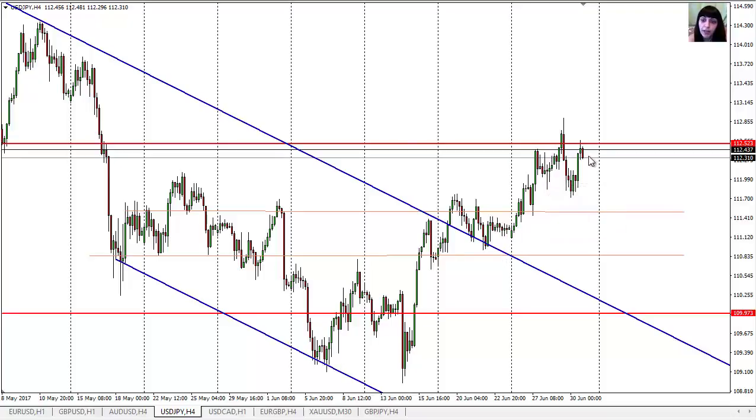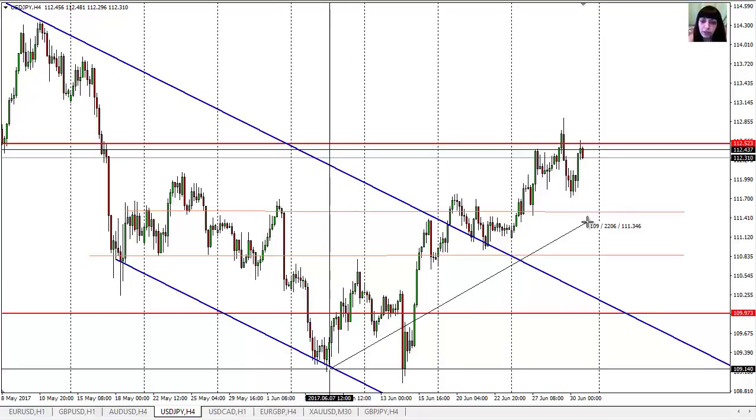It moved up, and yes, it's possible to draw something like that, but I think it's a little bit risky at that point. It depends again on what the news is going to be for the dollar. Definitely we're going to have FOMC and non-farm again, of course. So we need to see how it prepares itself before the news. I would probably wait for that and see what's going to happen. Need to check, of course, any news for Japan.